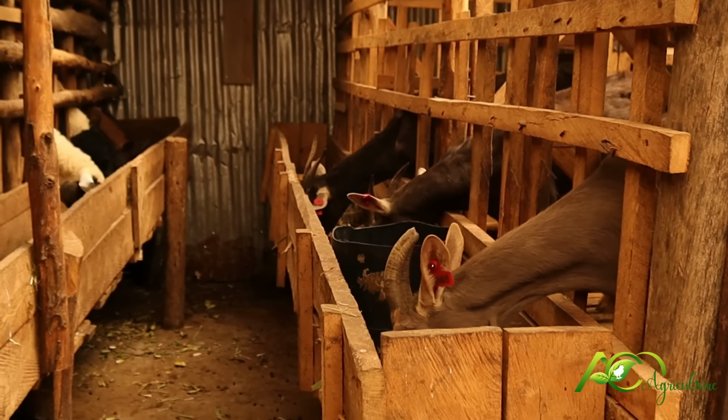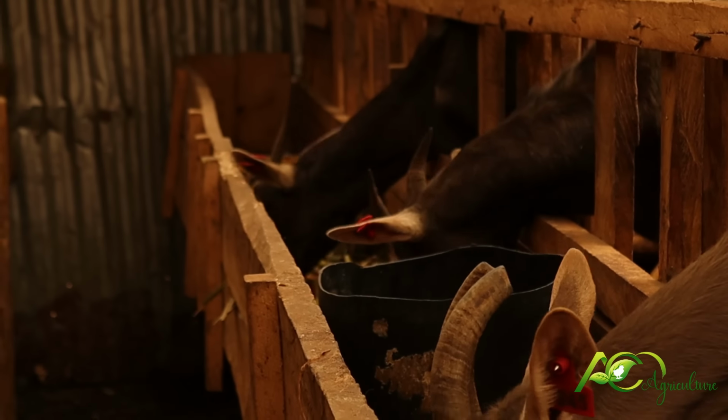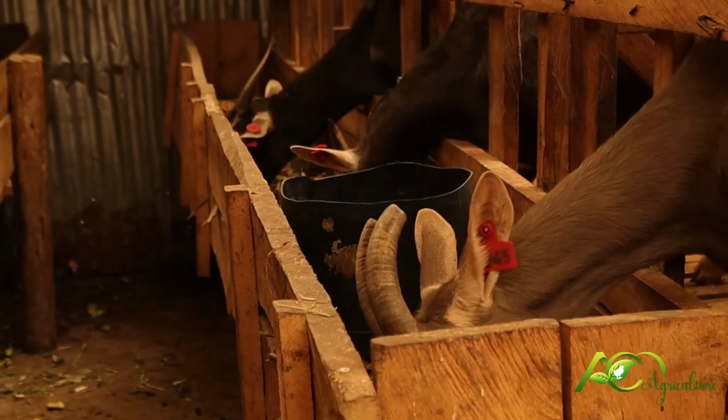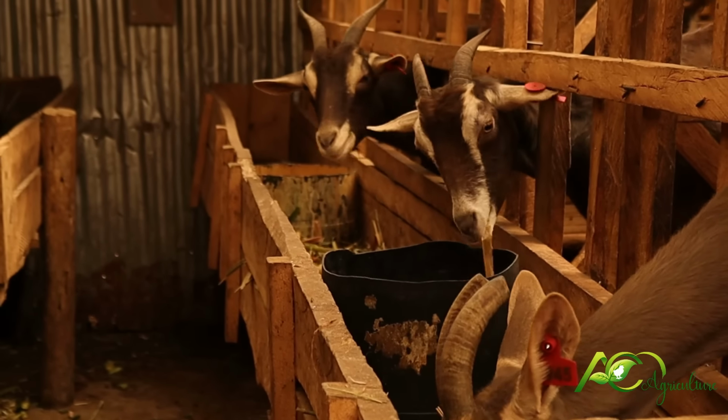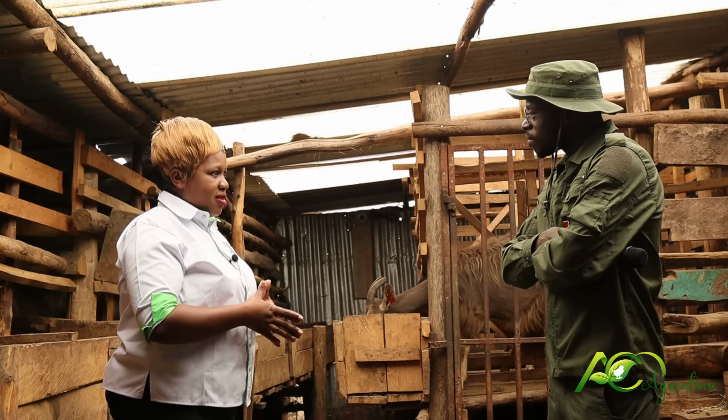Right now, as we speak, I have 120 goats. They were 200, but after the show, I was able to sell 80 goats. So right now, I have 120 goats.